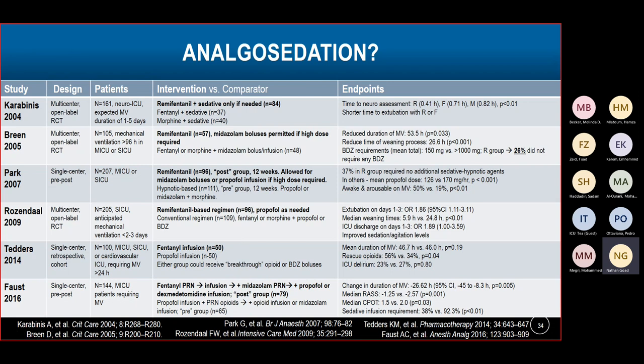So I just want to hit on a couple of highlights of these studies, not going into any of them in too much detail. 2004, Karambanis and colleagues in a neuro ICU trial for patients who required the vent for around 1 to 5 days were randomized to receive remifentanil versus fentanyl and a sedative or morphine and a sedative. And the remifentanil group only got a sedative if needed. The big thing they were looking at here is if we cut the sedation and the pain control off, how quickly can we do a neuro assessment and how quickly can we extubate these patients?